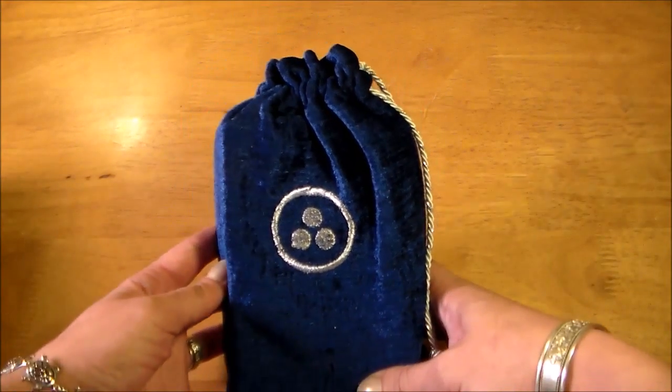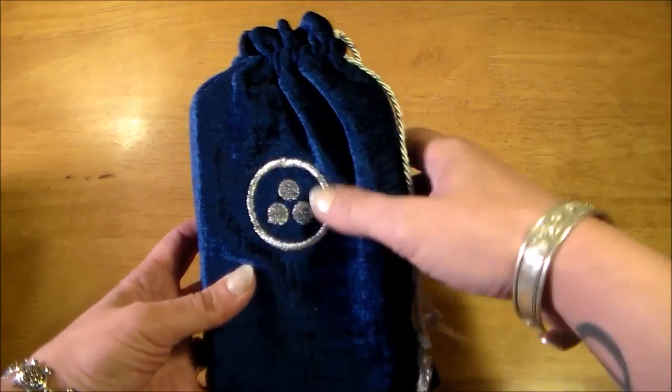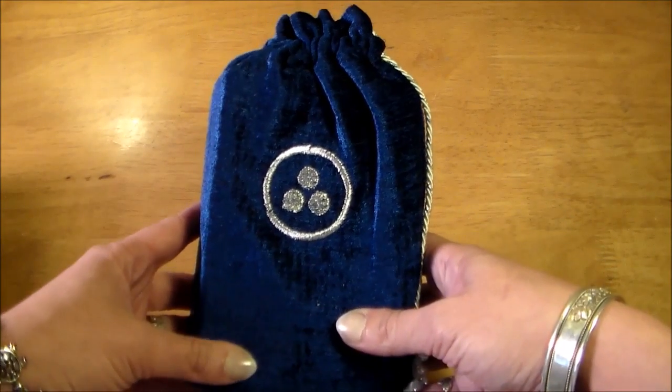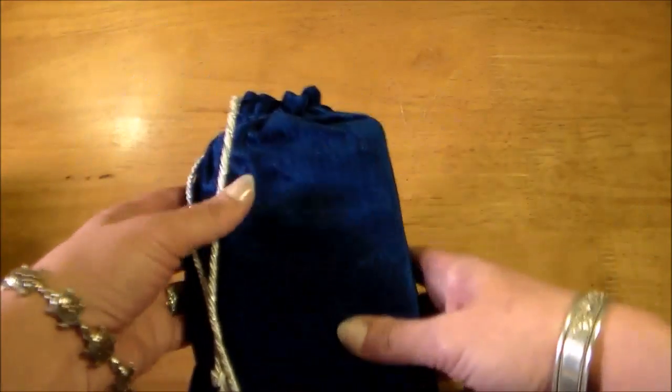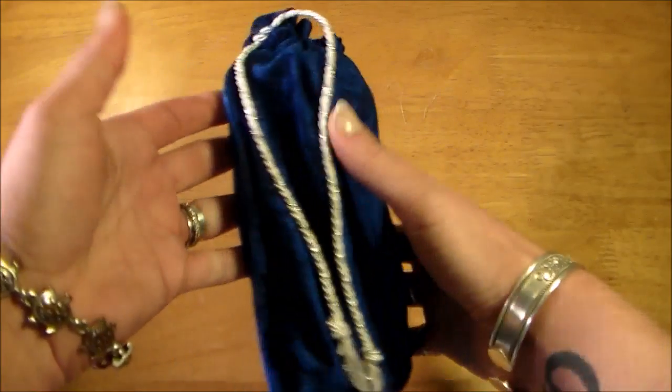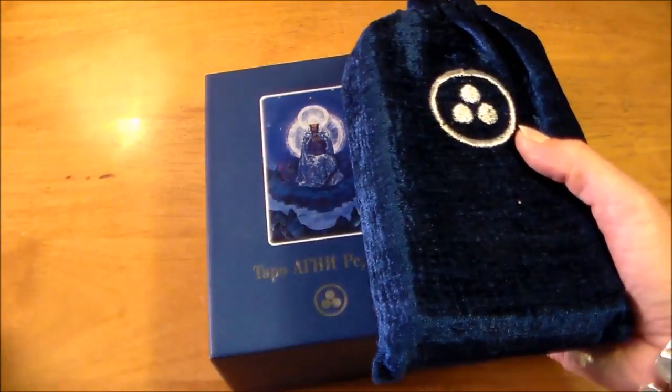And then the other thing you actually get with this box set edition would be the bag. And I'll explain this symbol too when we get to it in the tarot deck. Everything is just magic with this deck. But it's a beautiful, crushed velvet, navy blue bag. Everything is just so beautifully coordinated with this set.